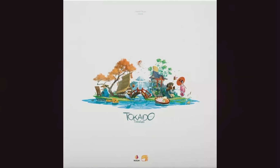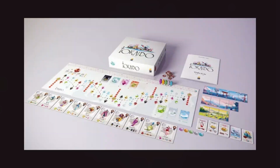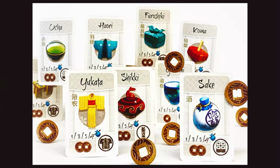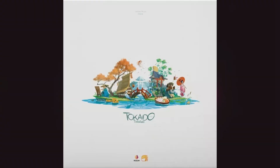I've talked about Tokaido before, a game that I was so excited to play and actually purchase this year. You're simply exploring and experiencing different aspects of Japan, trying to collect as many experiences as possible through the food, culture, art, and exploration of the island. It's a very simplistic but very beautiful game.